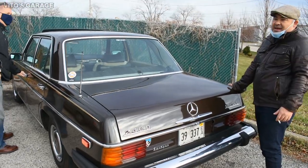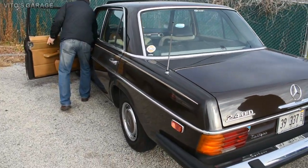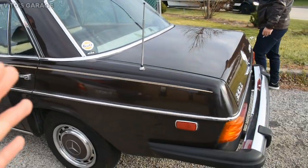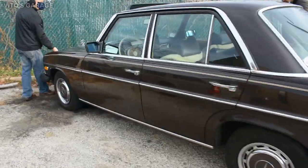Look, oh my God, look at this. He'll show you the hood, everything. I love everything about this car because everything is stock, everything is classic, how it's supposed to be.